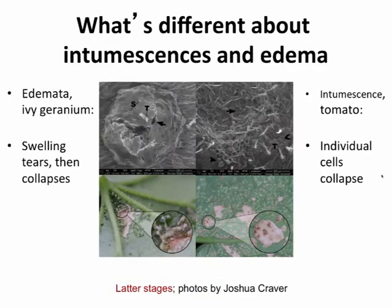So if we take a look at what the lesions look like on ivy geranium on your left and tomato on your right at the very latest stages, what seems to be happening with the ivy geranium is that, as Chad said, that bump will sort of crack or tear and then ultimately collapse. So in its latest stages, you actually see like a sunken area on the leaf surface, whereas with tomato, the individual cells just kind of dry up and fall off, and ultimately you have the necrotic lesions that begin to coalesce as many epidermal cells undergo the progression through the disorder.